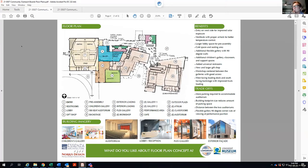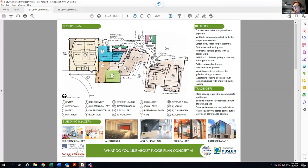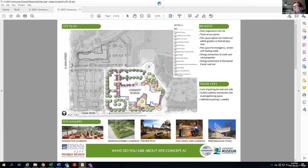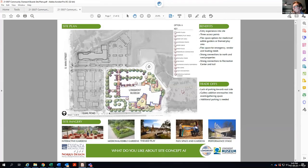Basically, what the architects have done for us is that they've broken them down in terms of a site plan with an accompanying floor plan. And so on the outside, you get a sense of kind of how it would occupy our portion of Quail Campus. And then on the inside, you get a sense of what those different details look like. So this is what they are calling Concept A. So Concept A ends up having all of this parking around. It's got this sort of courtyard area in front of the museum.